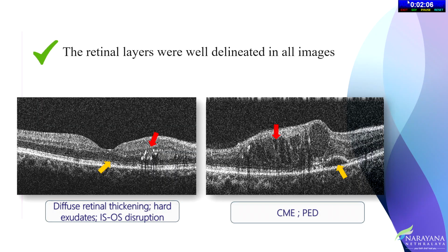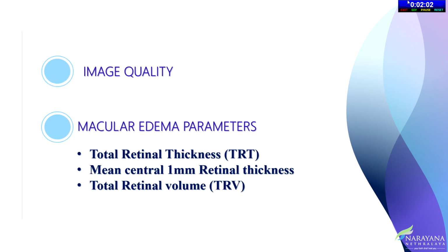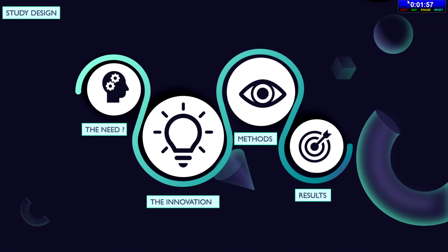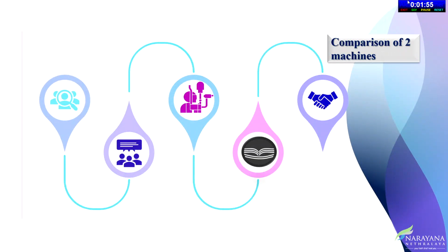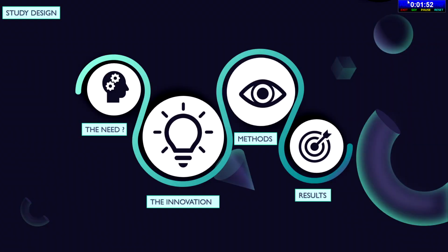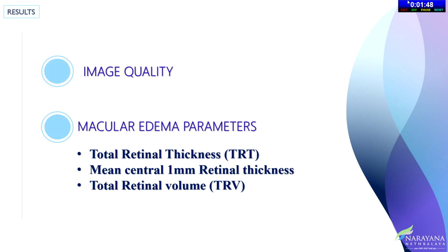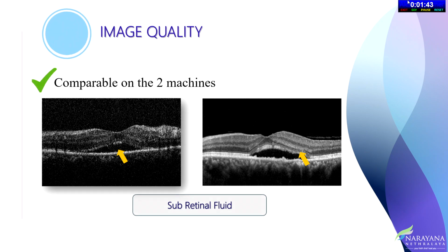We carried out the scan on the two machines and compared the results. So what did we find? We basically evaluated the two machines on the image quality and the macular edema parameters. As you can see, the images on both the machines, the one on the right side of the screen is the LCHP and the other side is the SD-OCT, and we can see that it's comparable.